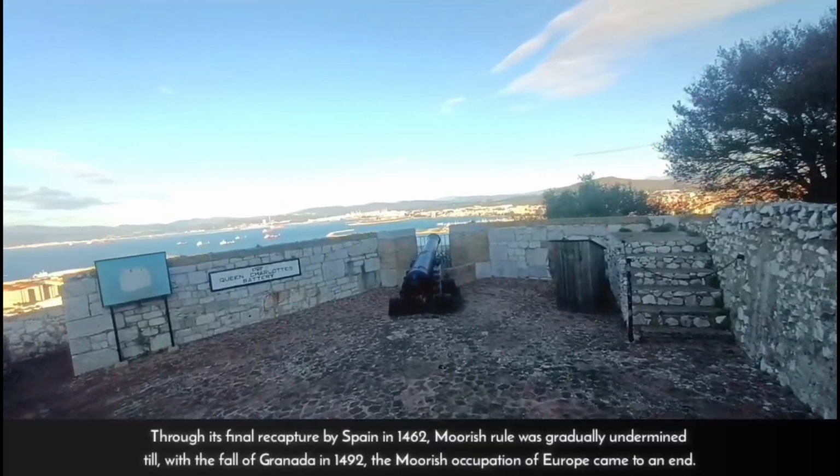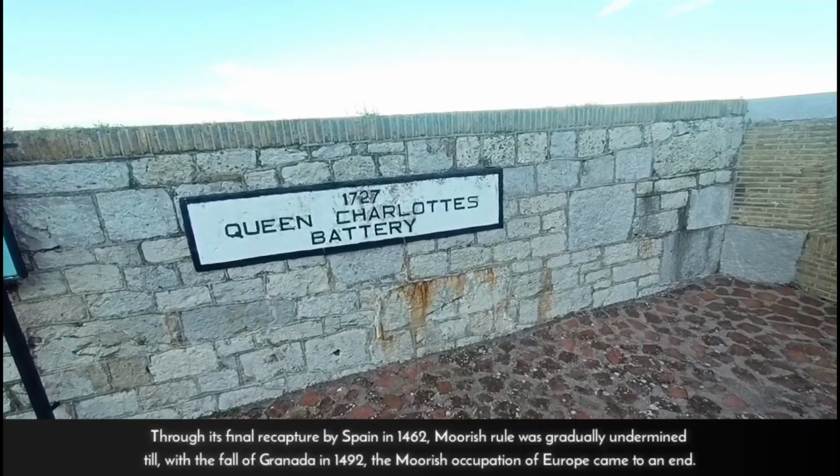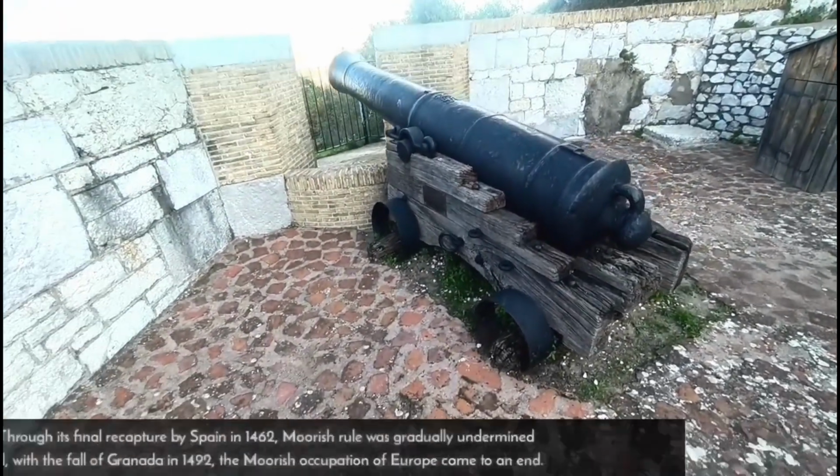Through its final recapture by Spain in 1462, Moorish rule was gradually undermined till, with the fall of Granada in 1492, the Moorish occupation of Europe came to an end.